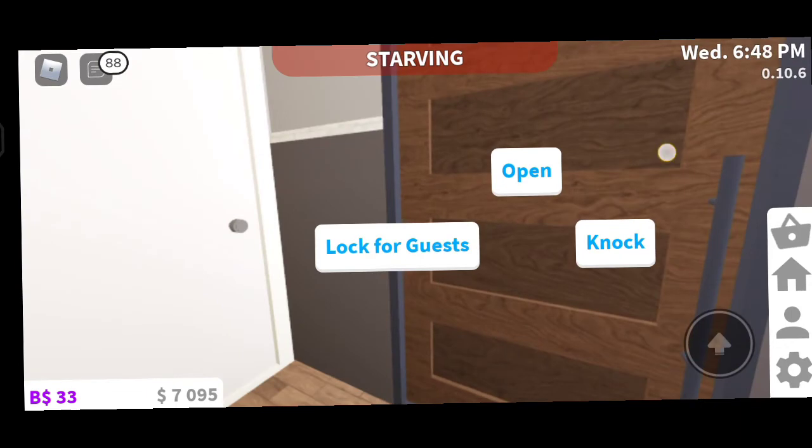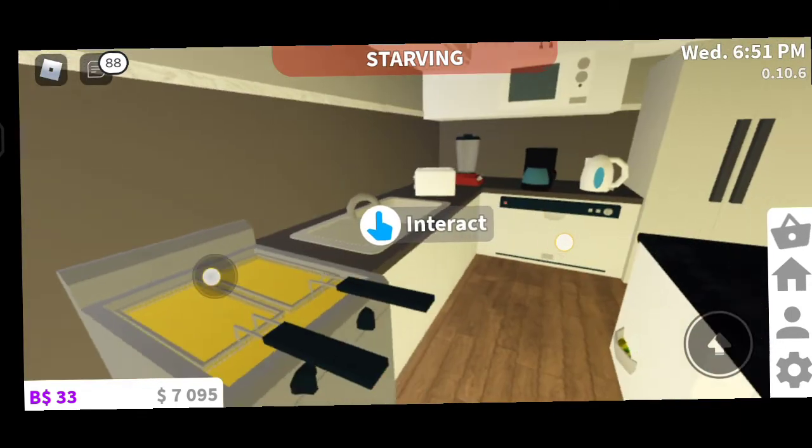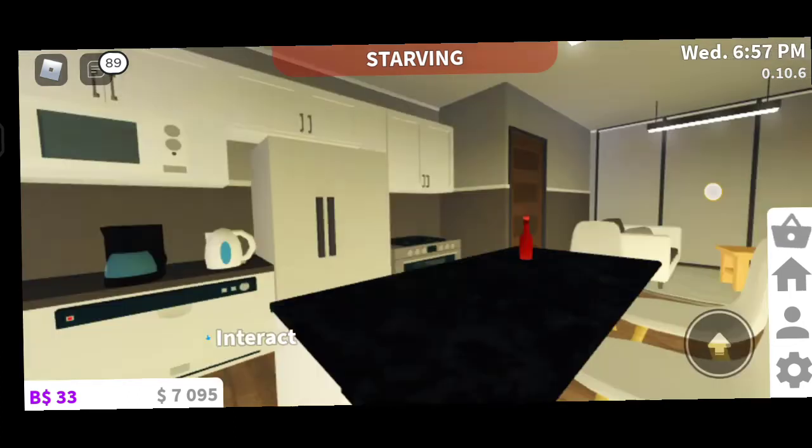Oh, wait. Are we getting ready for another roleplay? We're not getting ready for another roleplay. But that is basically just the new food in the Bloxburg game.